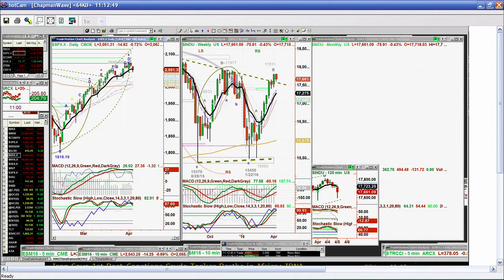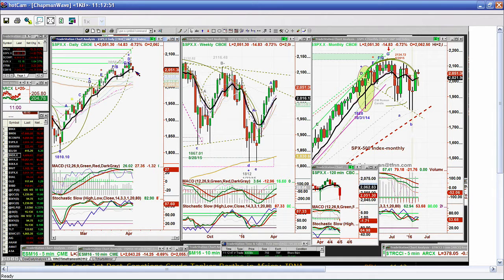S&P, SPX.X, how much time? Yep, I've got time. S&P is just down below the 9-period moving average right now. It made a peak D on the first at 2,075.07. A close below Friday's low of 2,043.98 would be very negative. And right now it's at 2050.90, down 15. Let's just do them all.